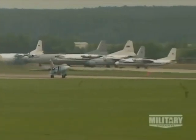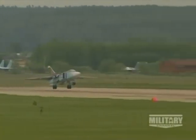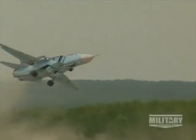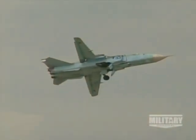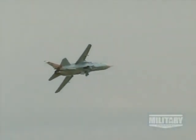The design of the MiG-23 was strongly influenced by the American F-111 fighter bomber, but in this aircraft, a Sukhoi Su-24, the F-111's influence is even more apparent. The Su-24 was the direct Soviet equivalent of the F-111. It was designed for the same mission, low-level penetration through enemy air defense systems, seeking targets well beyond the front line.